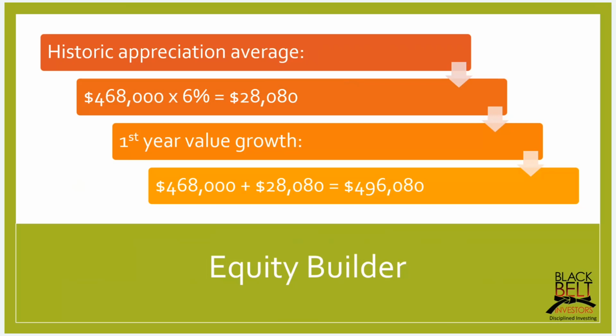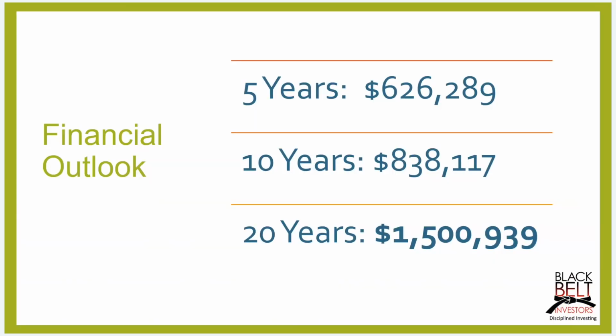So using the national average appreciation rate, which has been historically 6% equity build, we're going to build some equity in this. And so if you build it in the first year, you take the value of the property, 468, multiply by 6%, you've earned $28,000. Now that's on paper, but it's $28,000, right? So you got a new value of almost $500,000, 4,000 just shy. But over 5 years, you earn 626. 10 years, you're at 838. 20 years, you're at 1.5, almost 1.6 calculated over 20 years using those 5 properties.